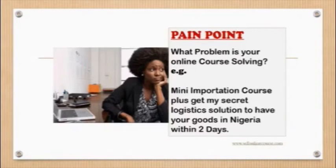Yeah, all right. So can you find a reliable logistics agent that can do shopping for you in China and shop for quality products for you, package it at a very, very affordable minimal cost that will not eat into your profit, and then find a way of shipping it down to Nigeria within 24 to 36 hours? So that is a solution that you have been able to research in that particular niche.